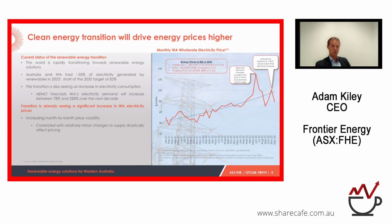However, in WA, as I've already mentioned, we already have the highest energy price during the last quarter alone. During the past year, average energy prices were around $90 per megawatt in Western Australia. That's 80% higher than what it was 2 years ago. We're also seeing a similar increase in energy prices from solar, despite there being an increase in PV solar, which is household solar, as well as a huge increase in peaking prices, which now sit at around $140 a megawatt.